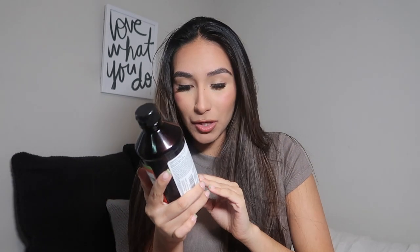Lastly, another holy grail product of mine is chlorophyll. I get the liquid chlorophyll from the Now brand. I like to use the Now brand a lot for my pills and everything, but if you don't like the liquid chlorophyll, I'll just tell you how I use it first.